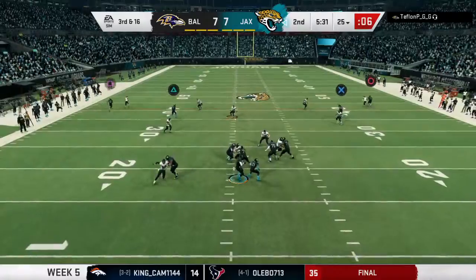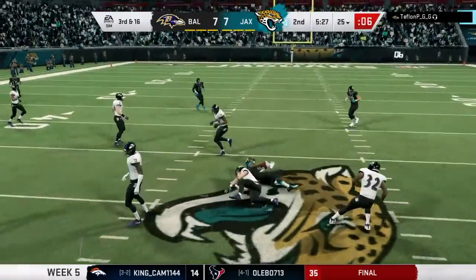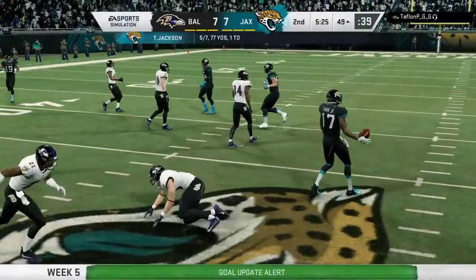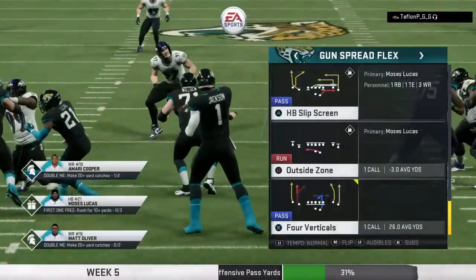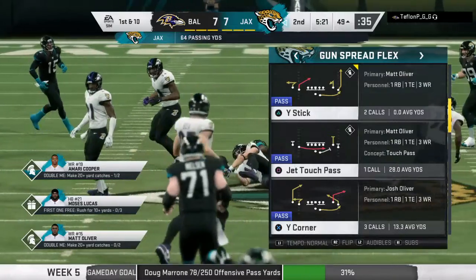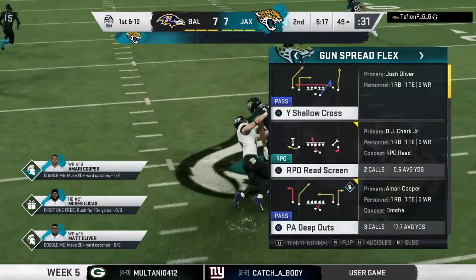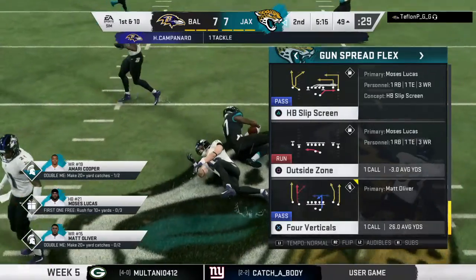From the gun, Jackson. The open man is Shark. It's complete. And he'll be taken down, but not before they work it across midfield. A gain of 26 on the 3rd down conversion. First and 10 at the 49-yard line.